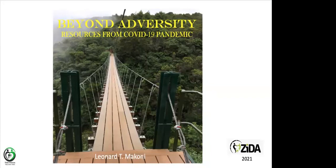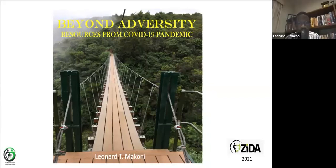My goal is for us to look beyond COVID-19 adversity, to dig into our own resources such that we will thrive, to look for positives out of this confusion that we find ourselves in.